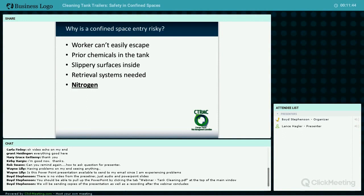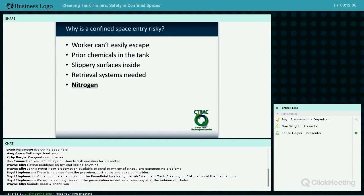The last piece that's important is nitrogen. One of the riskiest things about a confined space entry is nitrogen in tank cleaning, because nitrogen is used a lot, especially in chemical bulk trucking. And if you look at the whole process, job task observations are vital to ensure that we have a safe confined space program. Job task observations are the application of behavior-based safety. You've got to know what you're looking for. You've got to watch the process, make sure that employees are following the safe process, and that we're not doing the things that lead to more risk.